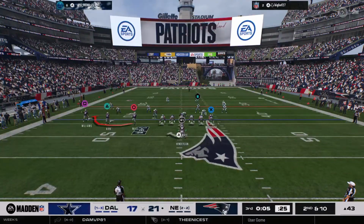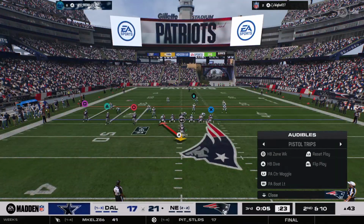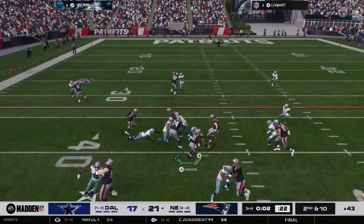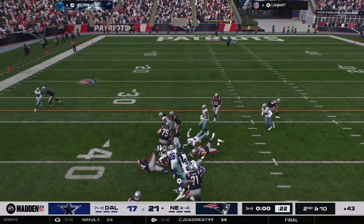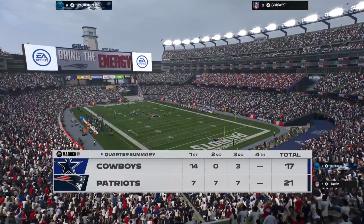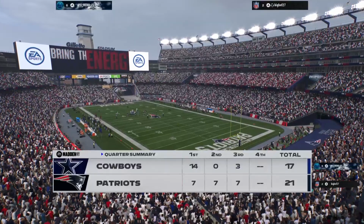They'll try again here. 2nd and 10. Up the middle, it's Henderson. And he's going to be taken down as time runs out on this third quarter of play.